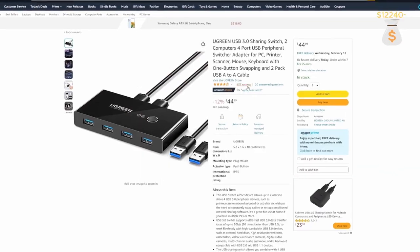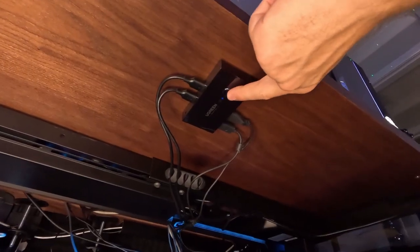For anybody who was questioning how I have two PCs and only one mouse and keyboard, that's because I use this USB switch, which you can find on Amazon for just $50. It's definitely worth it because it frees a lot of space up on the desk, and I stuck mine to the underside of it, so it makes it easy to access and out of sight.